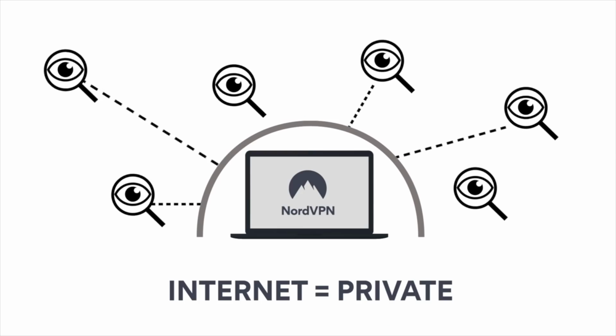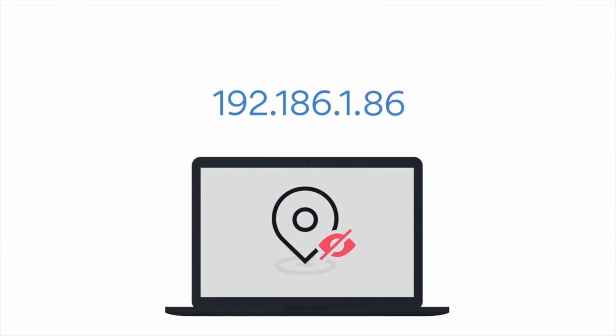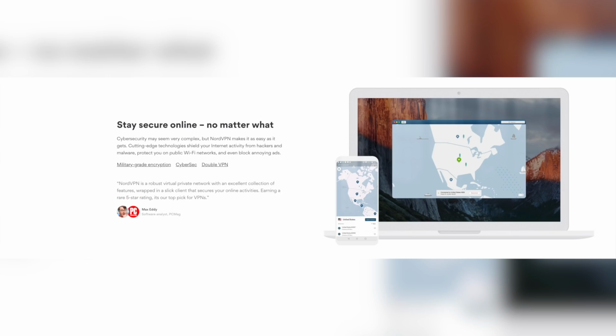Now, if you don't know what a VPN is, it stands for Virtual Private Network, and basically it just scrambles your data and information to keep you and your information more secure and safe while browsing online. This is definitely something you need if you download anything online. You definitely want to have a VPN for that.